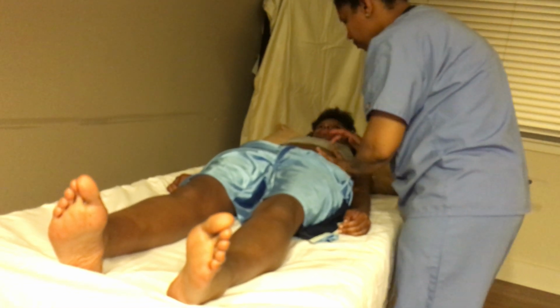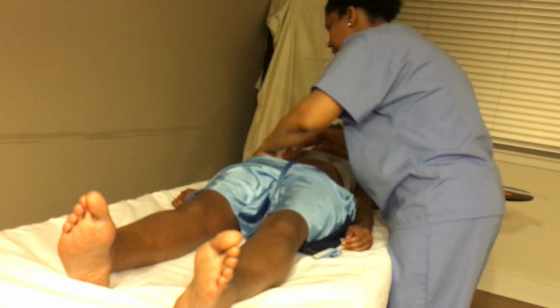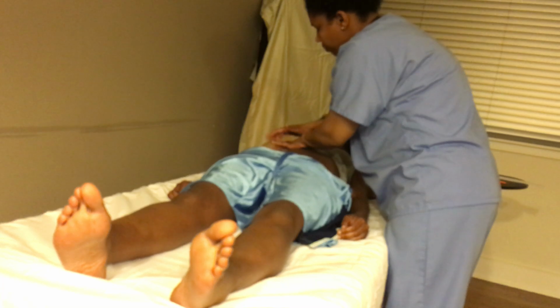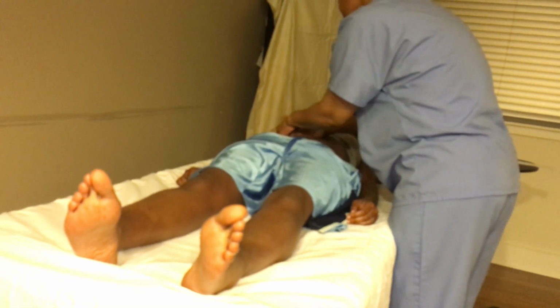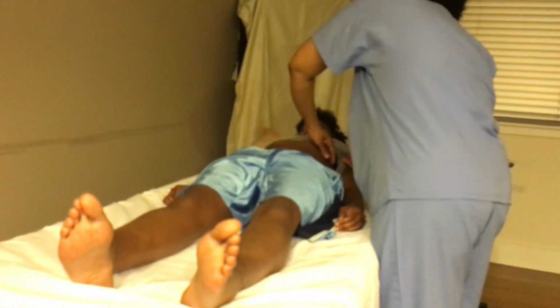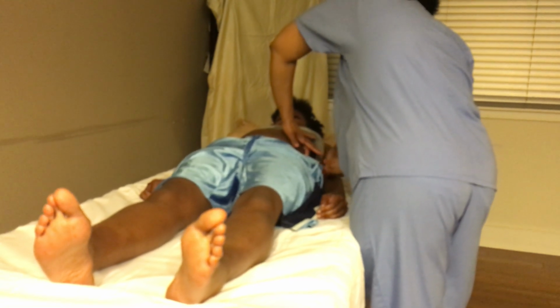Now we're going to percuss your abdomen. Going to percuss for your liver here. Okay. Okay. We would measure your liver. Measure the span of your liver. We're going to palpate. Okay, we're going to percuss over here for your spleen. Take a deep breath for me. Okay.